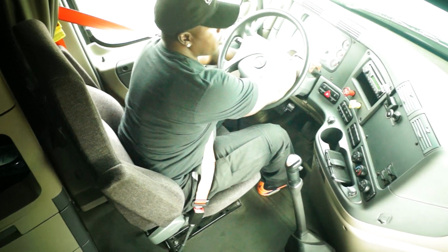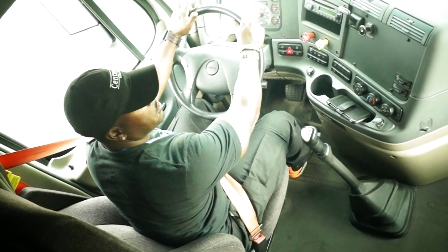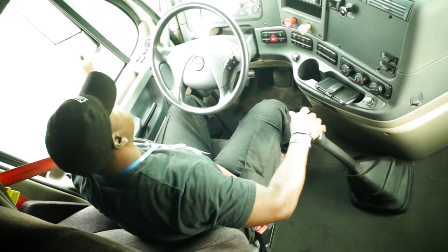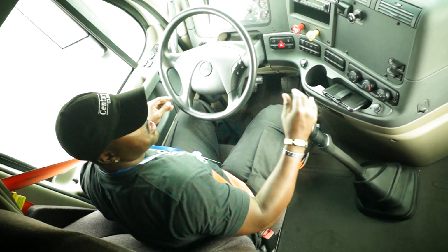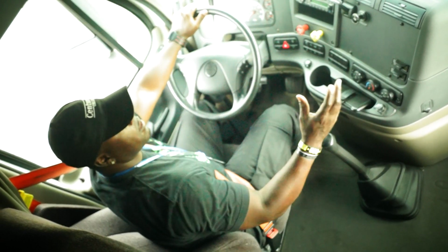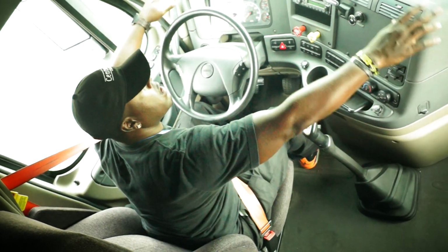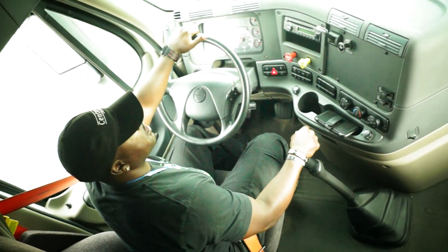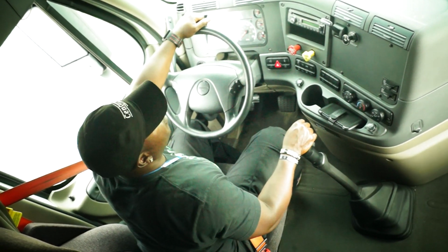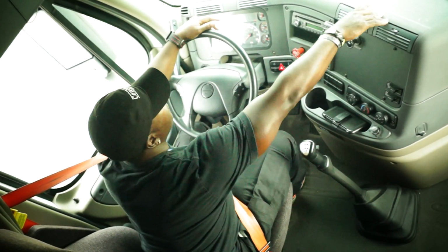My ABS light came on and then went off, which indicates that my ABS system is functioning properly. Got my mirrors, properly mounted and secured. They're adjusted to me, free of illegal stickers, nothing obstructing my view. They're not cracked, broken, or missing. Got my windshield, properly secured, not cracked, broken, or missing. It's not leaking, and it's free of illegal stickers obstructing my view.